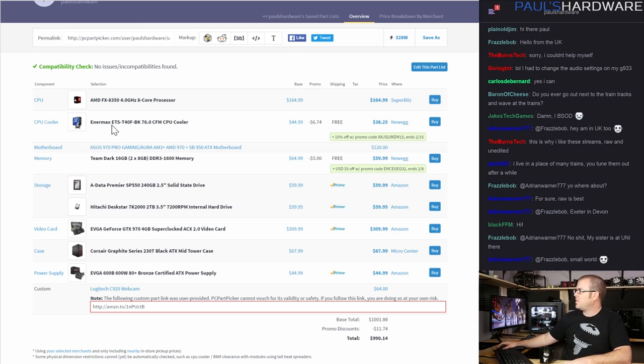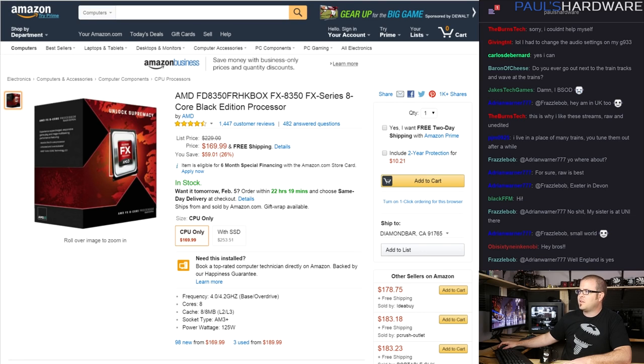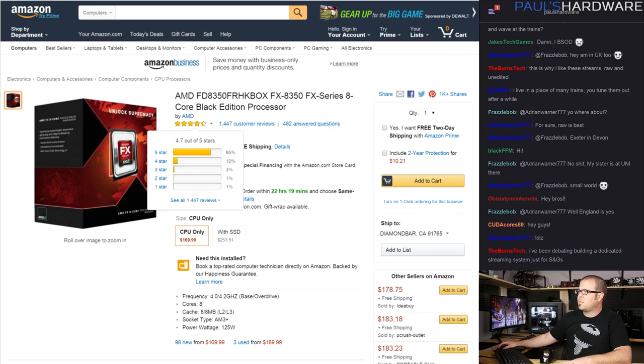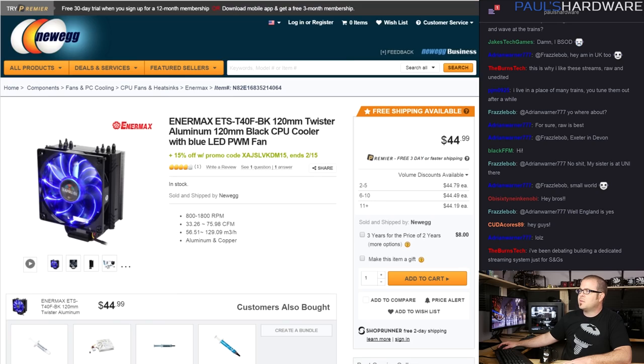I'm not going to go into any specifics right now, but let's just say that, hey, for $150 to $170, depending where you buy it, what are we seeing here? $165 is the lowest price on PC Part Picker right now. But you can get this, and it's 8-core, and you can overclock it and all that good stuff too. For a cooler, I went with the Enermax. This is one I've used several times before.